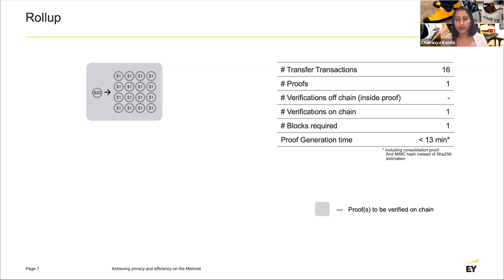But the thing I'd like to highlight here is that the 13 minutes also includes something called a consolidation proof generation, because in order to make a roll-up proof generation happen, you're expecting that you have a coin big enough to make these 20 payments. In most situations, you might not have a coin of that big a value. So you would first have to consolidate the smaller denomination tokens that you have to come up with a token that big. So we're looking at both a consolidation proof and a payment transfer proof together, which takes about a good 13 minutes of proof generation, which is not too much. In that case, it would be two proofs to be verified on chain in total. That would be roll-up.